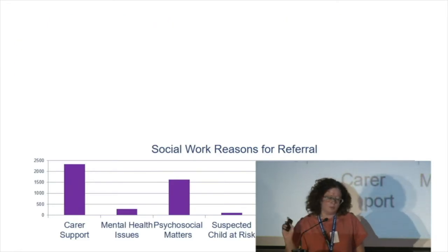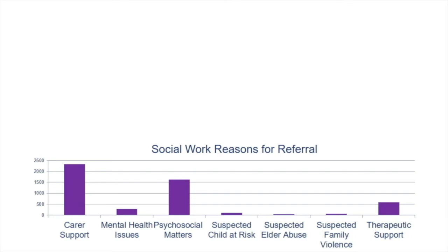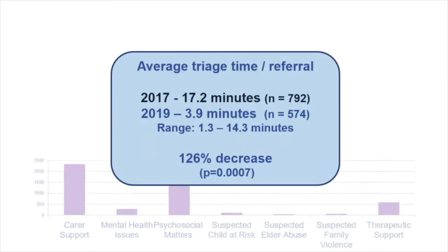And so just to give you a quick example of, from a social work perspective, these were the reasons for referrals they used. Again, really simple, but gave quick decisions to the clinicians. So if a referral came through where it was suspected a child at risk, elder abuse or family violence, again, that was their call. I know where I need to start my day. So this is just an example of one way that you can actually develop and build your system and design it to work well and to reduce the waste.